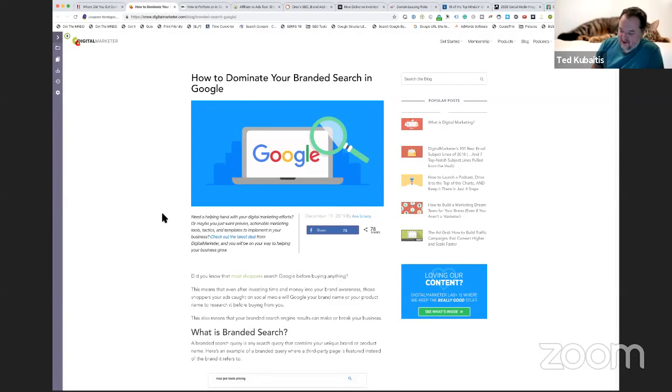We hear from largely the white hat community about how important branding is. And let's say you're a business that sells a commodity good like roofing nails. So you manufacture, distribute, and sell roofing nails. You sell them by the pound. Somebody who's looking for a 10-pound box of roofing nails, do they really give a shit about your brand?